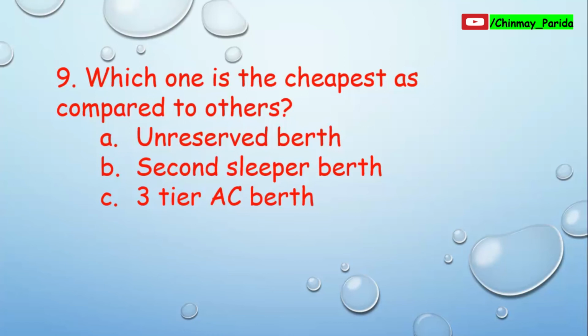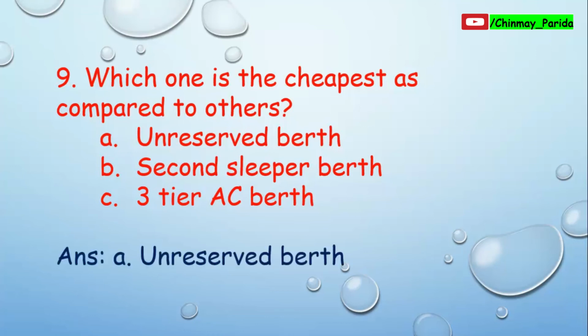And the answer for this question is unreserved berth, because in an unreserved berth, the railway doesn't assure you of a seat. You will have to find your seat. If a seat is not available, then you cannot claim it. But in second sleeper and three tier AC, the seat is reserved for you. You will have a reserved seat to sit.